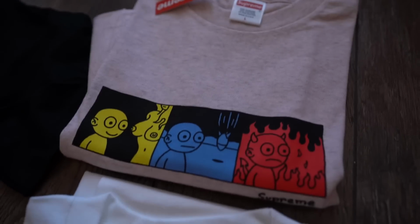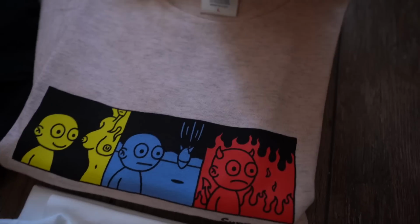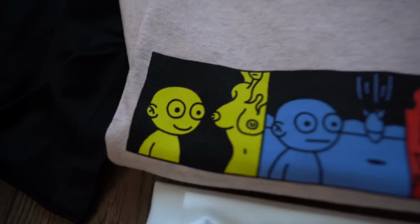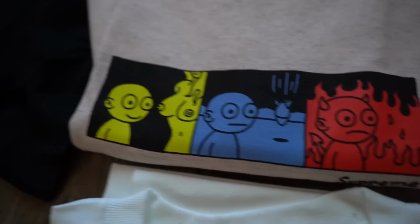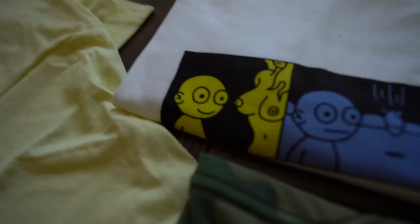I think this tee was also slept on. Something a little more cartoonish and a little bit more funny, but a t-shirt that I definitely like. So here is that heathered pink again. I think it's a really nice color. Basically, you got homeboy right here with some tits. He's loving life, and then the world gets nuked, and then he goes to hell. That is the basis of this t-shirt for anybody who didn't understand.